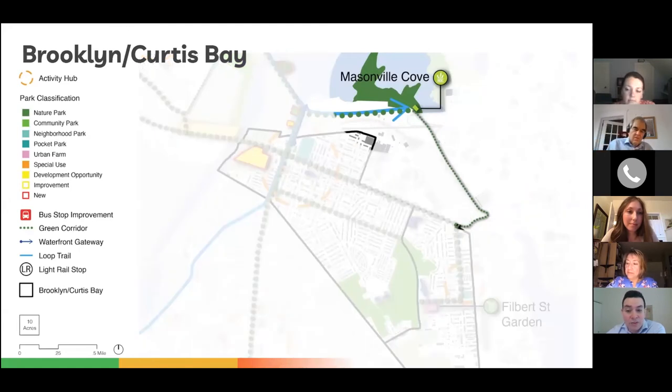Our third example is Shell Road. As you know, Curtis Bay does not have access to the waterfront. This corridor is important because it connects Curtis Bay to Masonville Cove and it gives access to the waterfront.